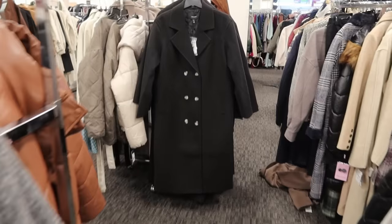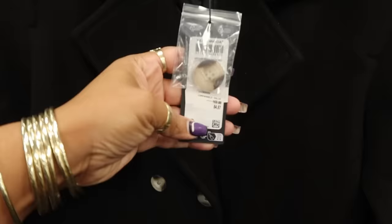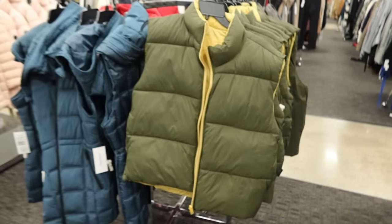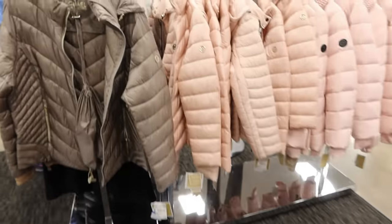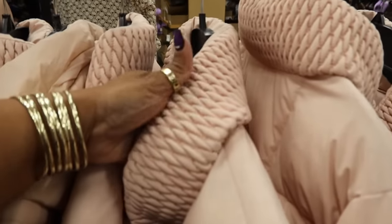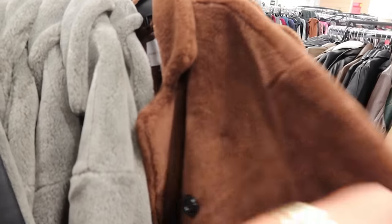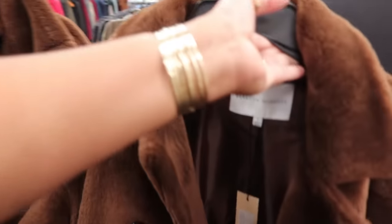I headed over here. I started making my way to the other side of the store. So I was looking at a few jackets. I like this trench right here. That's really, really nice. Thought it was cool. And then they had, like I said, lots and lots of jackets, puffer vests. These are Michael Kors over here. I like the neck on this one, the black patch on the arm. This one, $90.